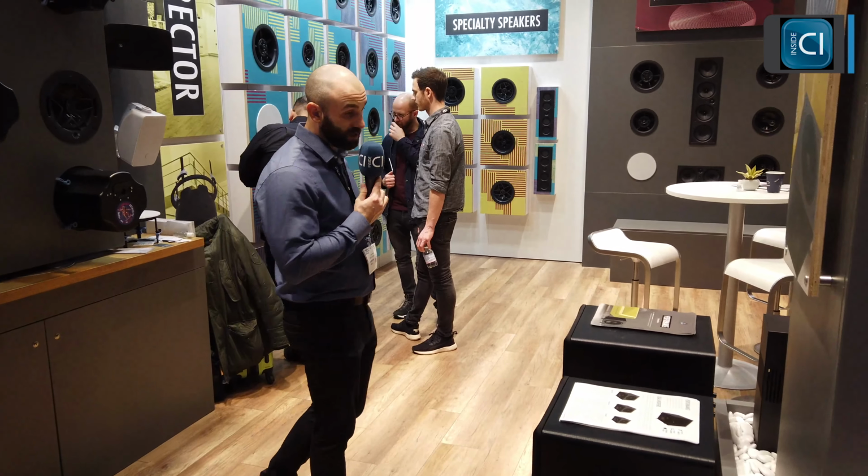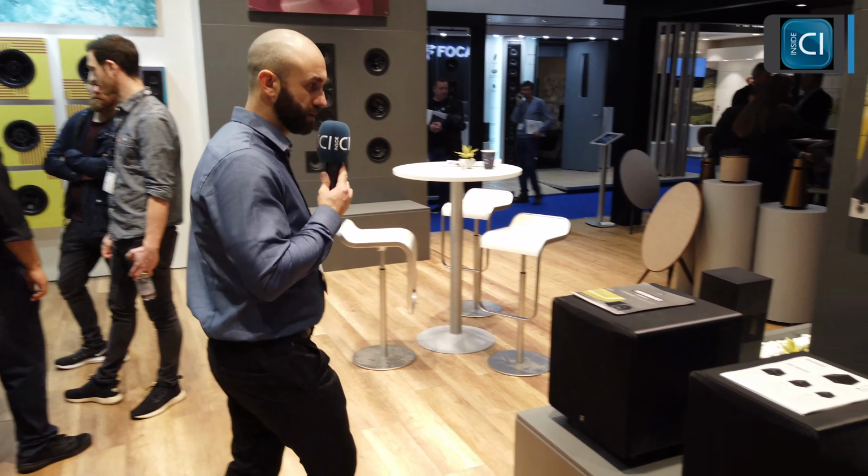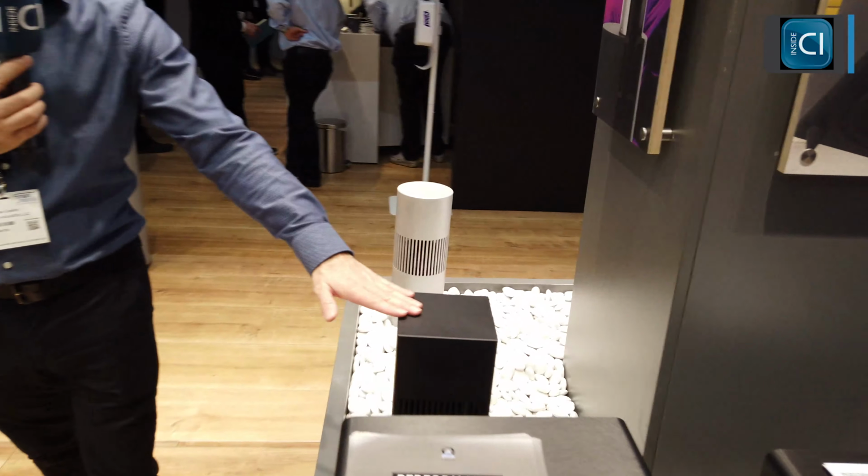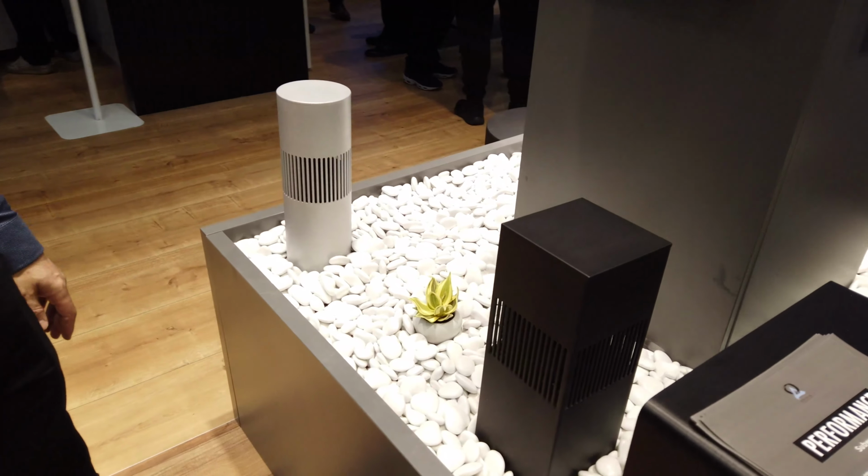So the deep line of subwoofers is still our top end. These are the entry-level ones, brand new cabinets, and a lot more performance than they used to have. These are our Bollard outdoor now. We're going to move on to the outdoor line.